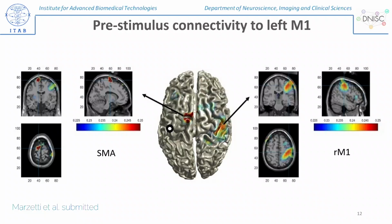Okay, the reason why you don't see anything red around the seed is because of the metric itself, so that by construction doesn't tell that the region is connected to itself. But you should interpret this as white being connected to the 2 reds over there. Okay, so nice. We have some background connectivity before the TMS pulse in the brain, which is quite consistent across our subjects. But we then want to understand whether this connectivity has anything to do with the corticospinal excitability.